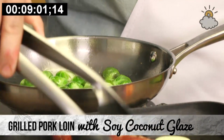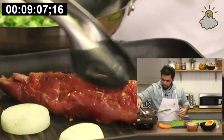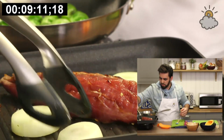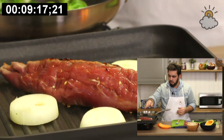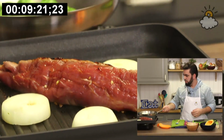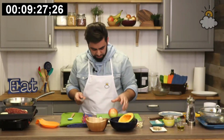All right, look at that. That looks great on this side. Great, everything smells great in here. And I have some soy for later. We can definitely add a little glaze to the pork. See how that Brussels is looking? Great. We're going to chop up this apple here.